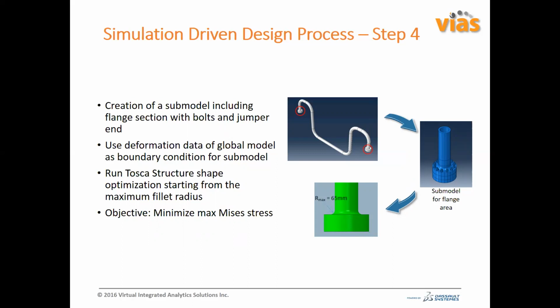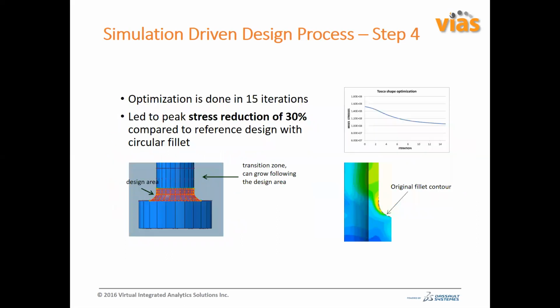That's kind of part of the initial design. And then the objective is to minimize the maximum von Mises stress. So basically minimize the stress field at the junction fillet radius. The optimization using Tosca was completed in 15 iterations. Again, this is an example. Depending on your other cases, it can be 10 or 20, but the idea is that within not too many iterations, you should be able to come up with the optimized design. This led to a peak stress reduction of 30% compared to the reference design with circular fillet.